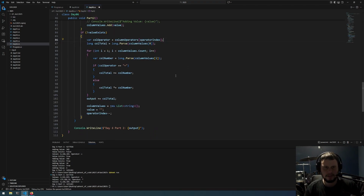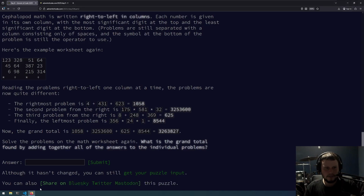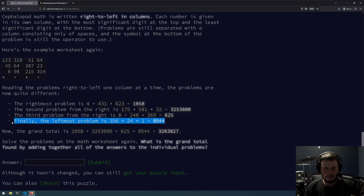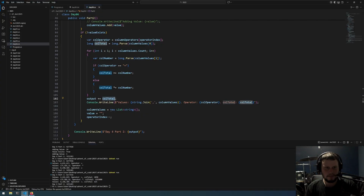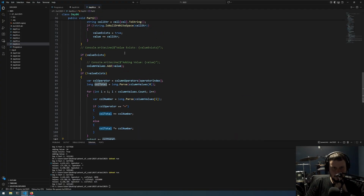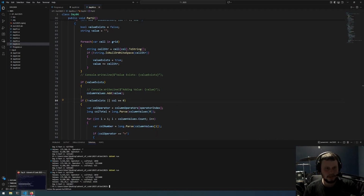What I should do is bring this down to here so we can see the column total. Okay, 1058, that's correct. 625, that's correct. 325, 360. Okay, so we're skipping that one for some reason. Ah, yes, that makes sense because we didn't, if value does not exist or col equals 0, 8544. Okay, cool. Now we're getting it.